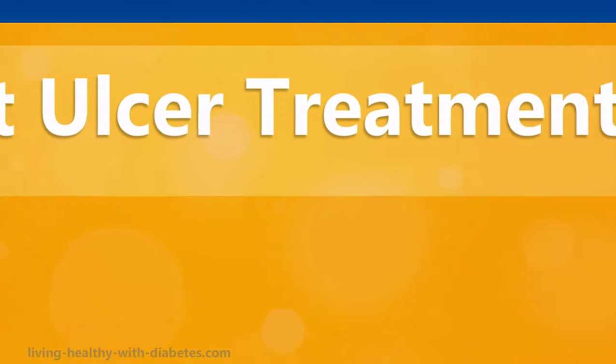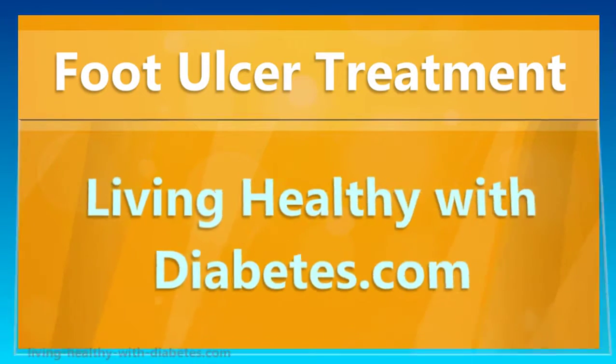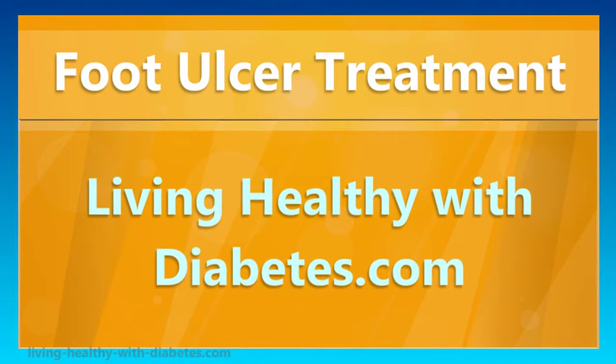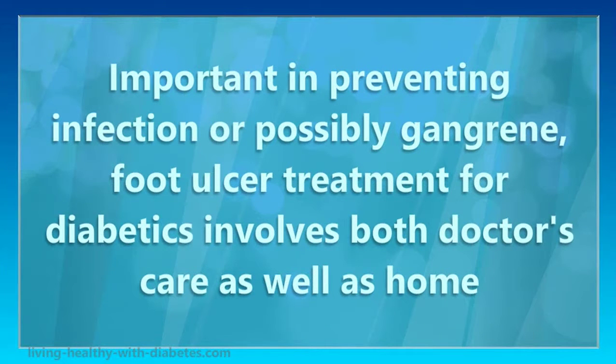Foot ulcer treatment. Important in preventing infection or possibly gangrene. Foot ulcer treatment for diabetics involves both doctor's care as well as home care for the affected patient.